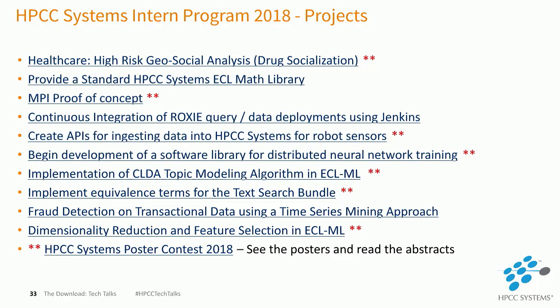So the first project shown was completed by the student who was working on a business-related project. The next 4 were platform-related projects, and the final 5 machine learning-related projects. And the red asterisks show those projects which were entered into our poster competition. And I've already said there's a blog, you can go and look at those, the images of their posters and read a little bit about them.